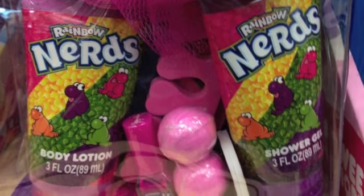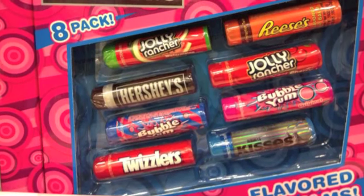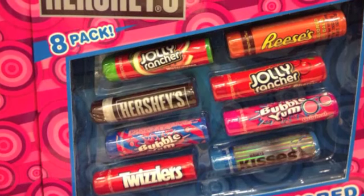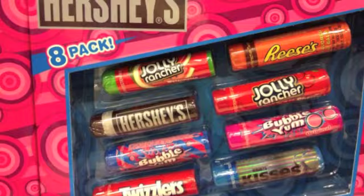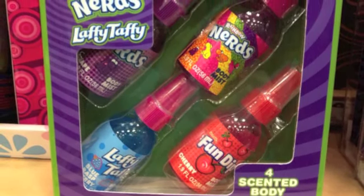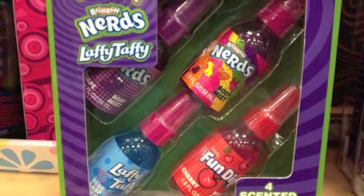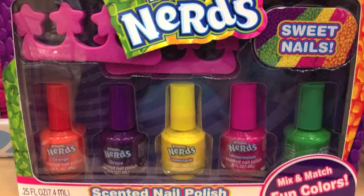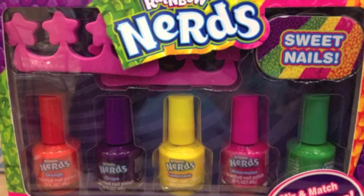I'm still in Sears, and here is a lot of spa and bath and body stuff featuring candy scents. So here's lip glosses. They even had body spritzes, and of course they're glittery. I would like that Fun Dip one, I have to say. And the nail polishes I've seen before in Marshalls and TJ Maxx.